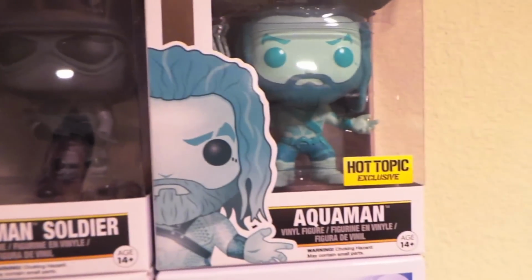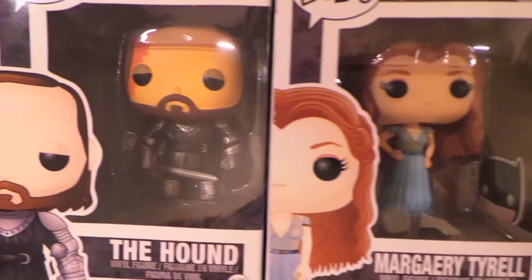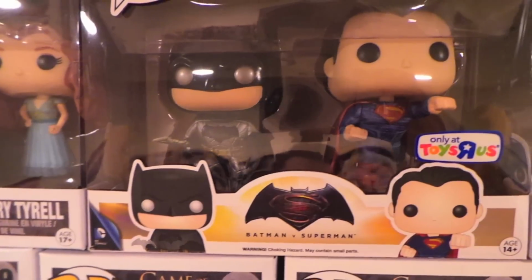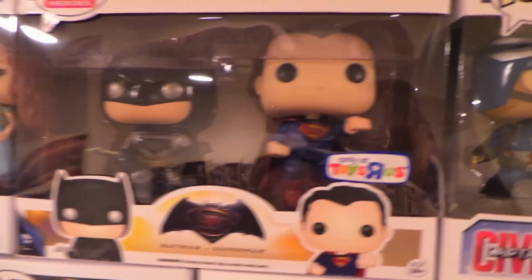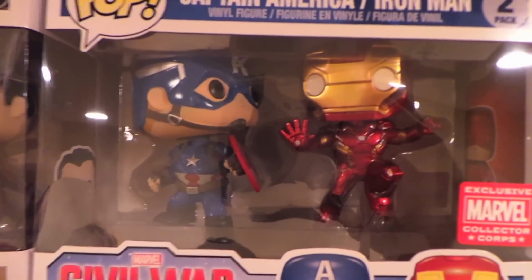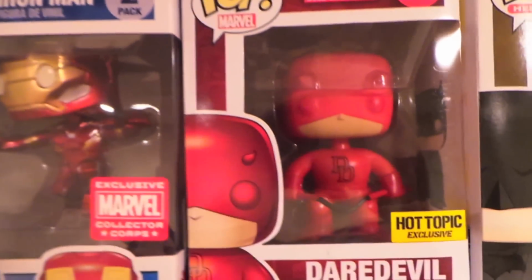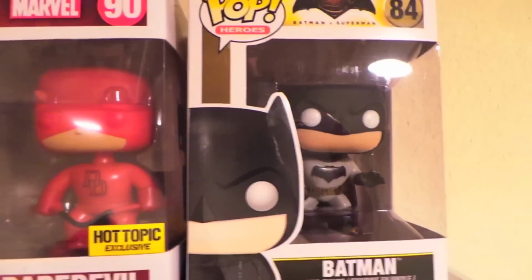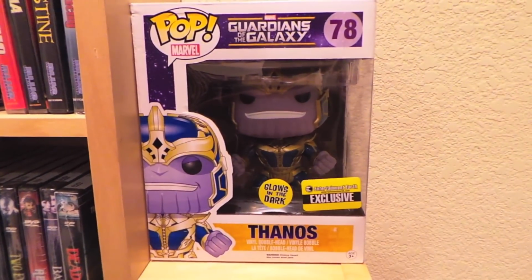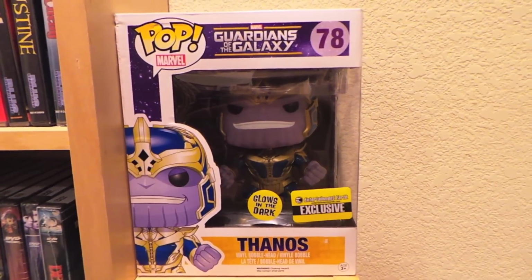Stannis Baratheon, Tyrion Lannister, Bronn, Daenerys Targaryen, Grey Worm, Oberyn Martell, Ramsay Bolton GameStop exclusive, Superman Soldier, and Hot Topic exclusive Aquaman. The Night King, the Hound, Margaery Tyrell, the Toys R Us Metallic Batman v Superman 2-pack, the Marvel Collector Corps Iron Man and Captain America Action Pose 2-pack, Hot Topic exclusive Classic Daredevil, and Batman. Alright, I'm gonna get the hell down.